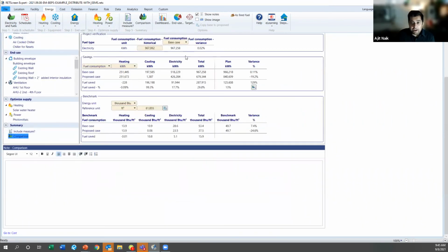Looking at our baseline case and our proposed case, we have a total energy savings of almost 30%. So if we implement all of these short, acceptable payback period measures, the building could achieve a savings goal of 29%. Of course, that costs quite a bit of money, and the plan only calls for an improvement of 13%. So it's now really up to us as the modeler to work with the building owner, prioritize these ECMs, and individually make a go, no go decision on each one.